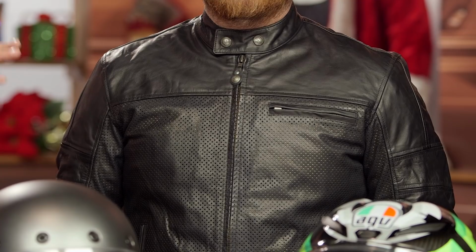You're going to see these in both the tobacco and the black color. Got a full run of sizes. Check these things out. They are a screaming deal. Pat, do me a favor. Get off my stage. Moving on.